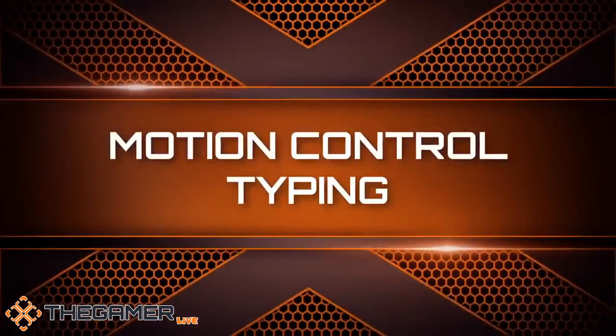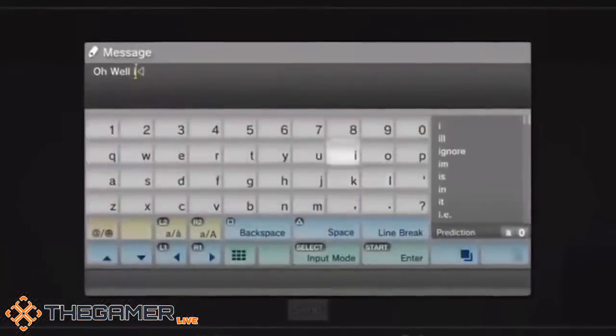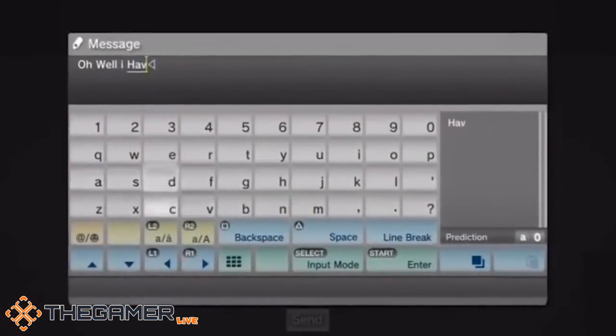Number 7. Motion control typing. Do you remember back when you had to type in your character name manually using the analog sticks?